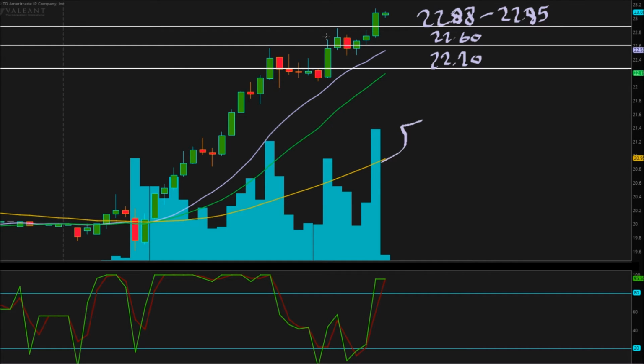I don't remember if I mentioned the chart, by the way. This is going to be a 15-minute chart. Each candlestick on this chart representing 15 minutes of trading. Maybe I said that already, but I can't really remember, honestly, if I did or not. So just keep that in mind.